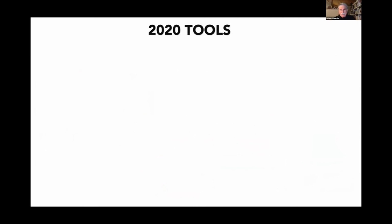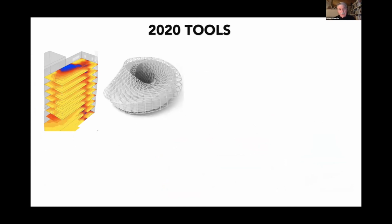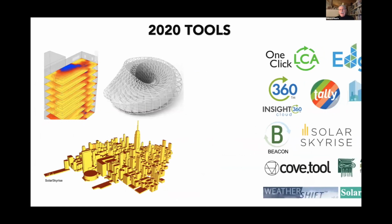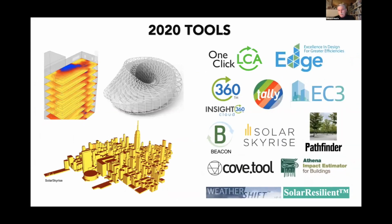What are the tools we have today? Well, we can model any building, the daylighting, the heating, the cooling of any building, see all the energy consumption. We can do all that. We can structure anything now, and we can build anything now. And we can actually upload entire cities and see how much sunlight falls on every single surface in a building and calculate all of this. And we have all these incredible tools that have just recently come out. Some of them are older, but many of them are brand new and that you probably haven't even heard of. And we'll have tool demonstrations throughout the day.